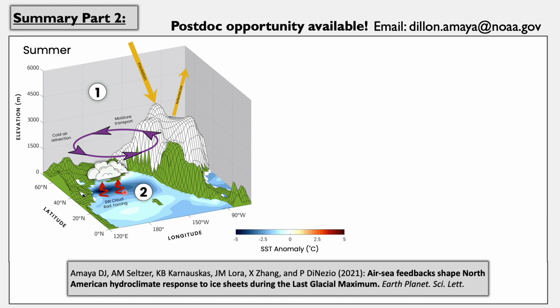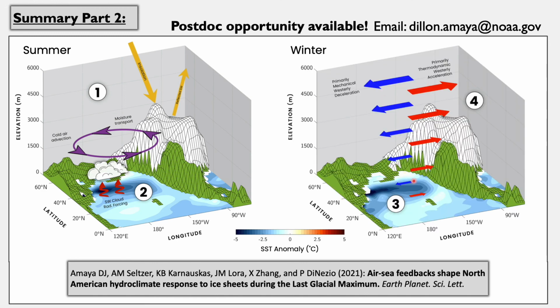So that's that low cloud SST feedback we had discussed previously, and that helps these SSTs persist from the summer into the winter, where the increase in the meridional temperature gradient from the equator to about 45 degrees north helps drive an acceleration of the westerlies throughout the atmospheric column, particularly south of about 45 degrees north. And it's this acceleration of the westerlies that helps reinforce a tendency for a mechanically forced shift in the North Pacific jet, all told ultimately leading to this north-south dipole in hydroclimate that we see in proxy reconstructions.